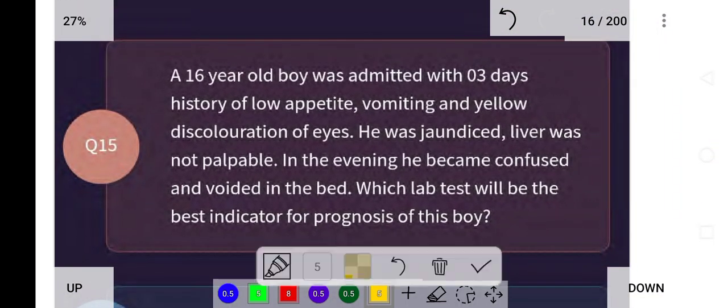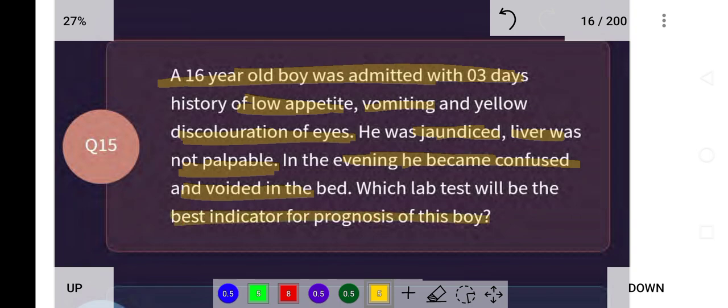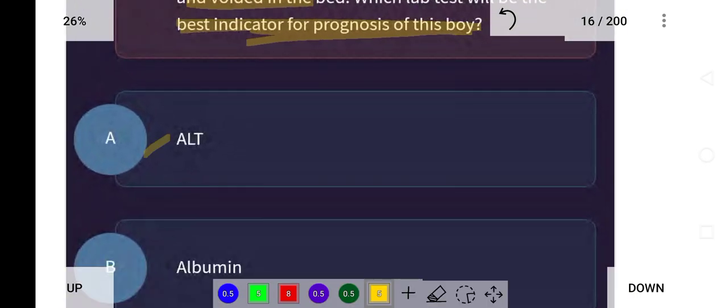Okay, so the question is: a 16-year-old boy was admitted with a 3-day history of low appetite, vomiting, and yellow discoloration of eyes, meaning jaundice. He was jaundiced, and the liver was not palpable. In the evening he became confused and started vomiting in bed. Which lab test will be the best indicator for prognosis of this boy? Will it be AST?